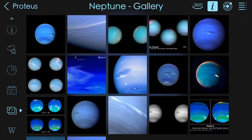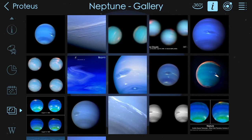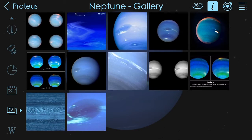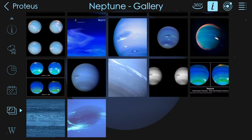Here's an image of Neptune taken from telescopes. Here are Neptune's clouds, and the clouds are pretty big. Some of them are very cold. Here are some pictures. Also, Neptune has these bands, just like Jupiter and Saturn. And these bands also travel at high speeds, exceeding 2,000 kilometers per hour on this small planet. Smaller than Jupiter, but still, it's bigger than Earth.